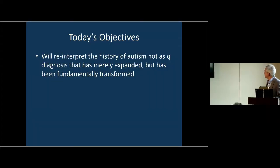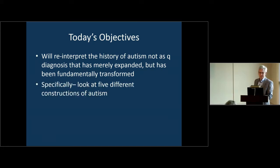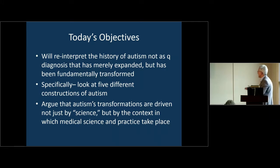So we're going to reinterpret the history of autism, which is, you'll be happy to know, only about a 70-year-long history, as a diagnosis that's not been merely expanded, but has been transformed. We're going to look at 5 different constructions of autism, like a larva turning into a butterfly, 5 different stages on that route. Each is a different form, not simply an extension of the previous one, and I'll argue this transformation has been influenced by culture. I'm going to spend a little longer on the first kind of autism because it's going to be the hardest to understand.